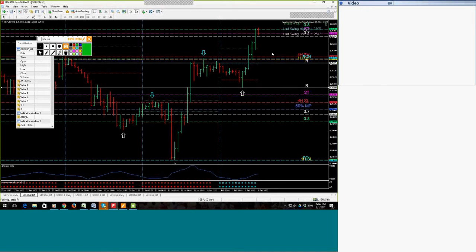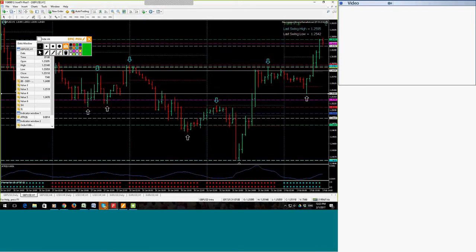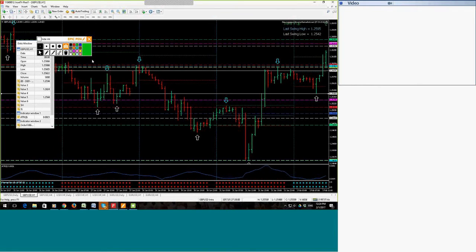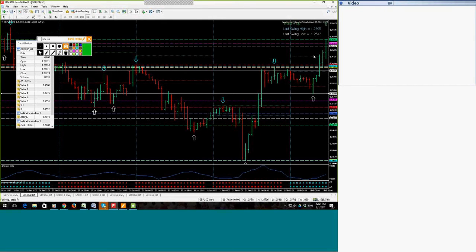Alright, I'm just going to keep updating you on this. So right now, you can see based on the price at the moment, we actually pressed towards our target, and on the next bar here, as you can see, price did go through 0.7 and went to 0.8.